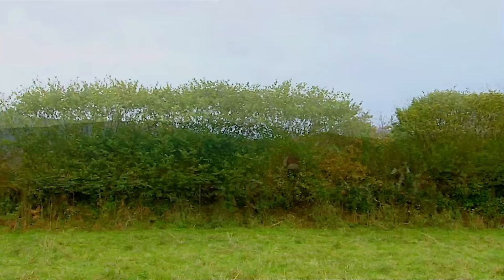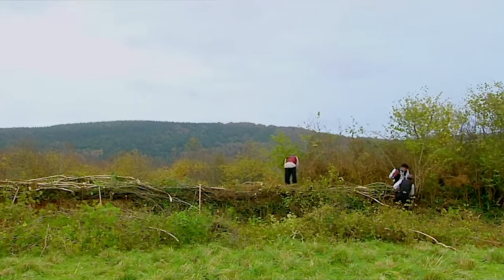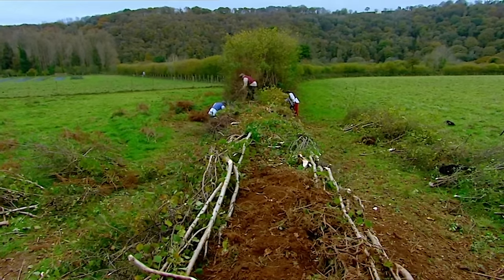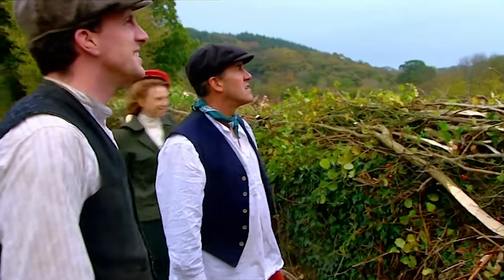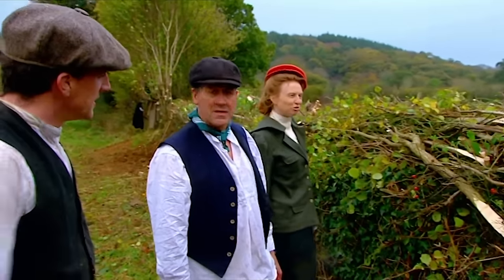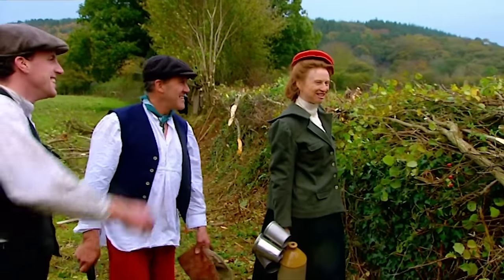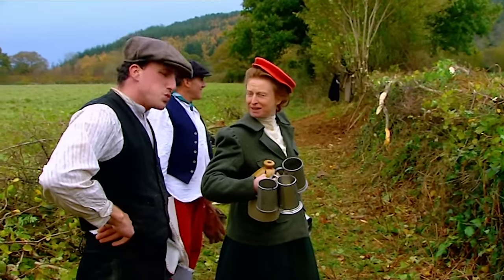Alex and his team have laid a length of new hedge, known in the industry as a chain. This is 22 yards, what a single hedge layer would deem to be a satisfactory day's work. Yeah, you've done some very good cuts. You're pleased? Very good. And here we are, gents. Hey, chaps. Wow, this looks good, doesn't it? So you're going to be renovating the entire farm now, are you? It takes a while.